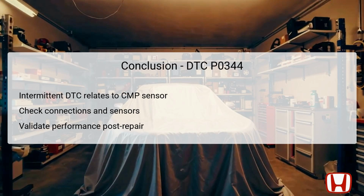The troubleshooting process highlights the importance of checking electrical connections, wiring integrity, and the condition of engine components. Proper verification after repairs guarantees that the system functions optimally and can prevent similar issues in the future. Ultimately, being proactive in both diagnosis and maintenance can significantly enhance the longevity and reliability of this vehicle.